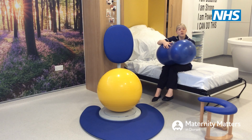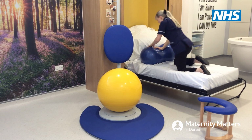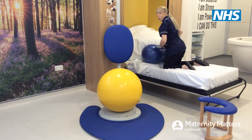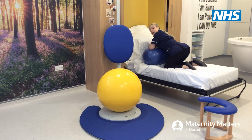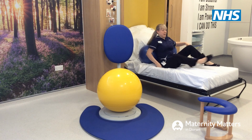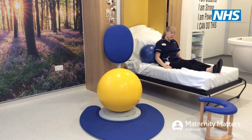So another thing you can do with the peanut ball is actually use it if you're going to be on all fours. Because it's got this curvature here, it's actually ideal to have your bump in, so you can lean across it. Or you can put it behind you on the sofa and sit in it for a bit of support as well. So there are plenty of different things that you can do with it.